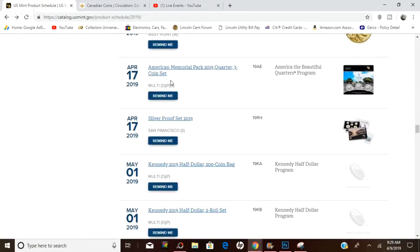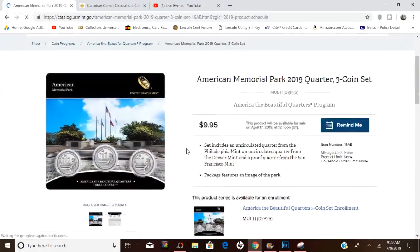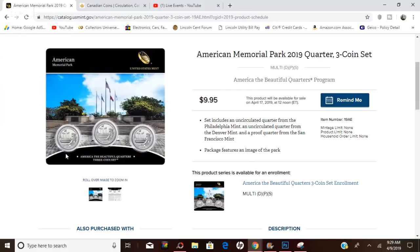So next, on April 17th, we have an American Memorial Park 2019 quarter 3-coin set. This is a BU set with the Denver, the Philadelphia, and the San Francisco minted coins all in one blister pack. It's $10. If you just need one of each example for like an album, this might be a good choice. It is vastly overpriced. I think they're trying to encourage more people to buy the bagged coins and the rolls. That's where you get your best bet.